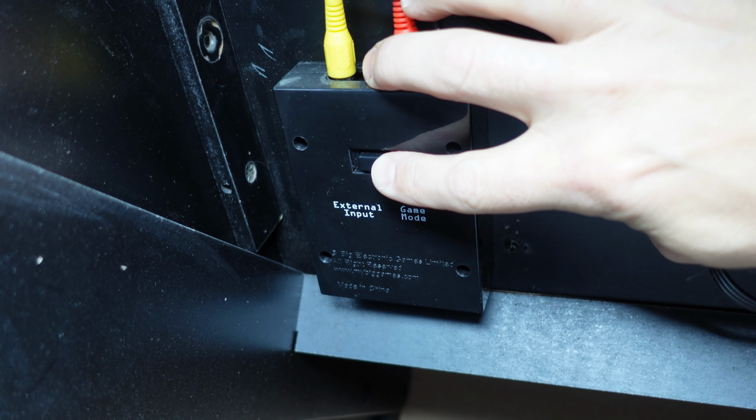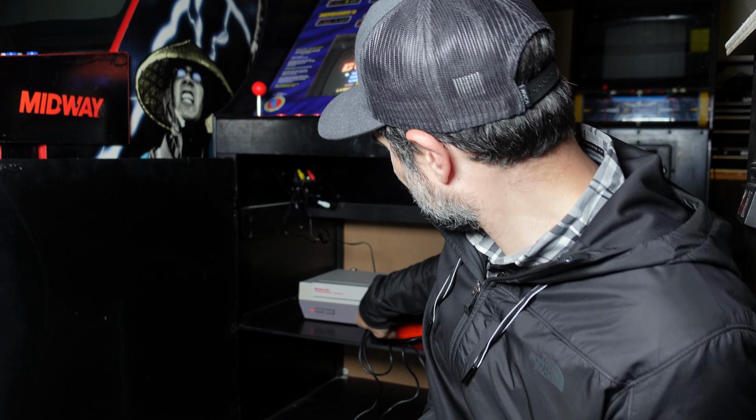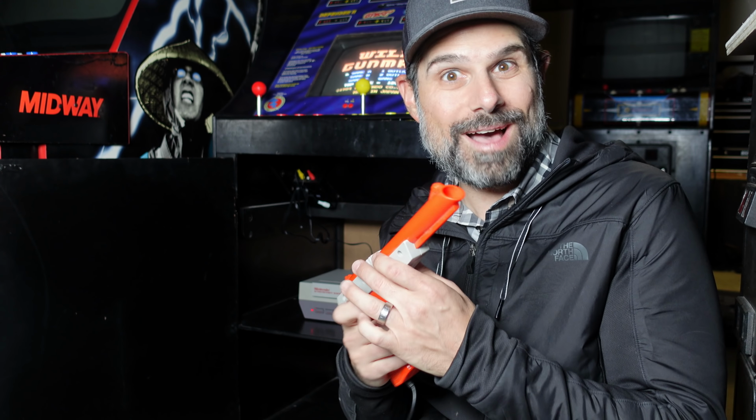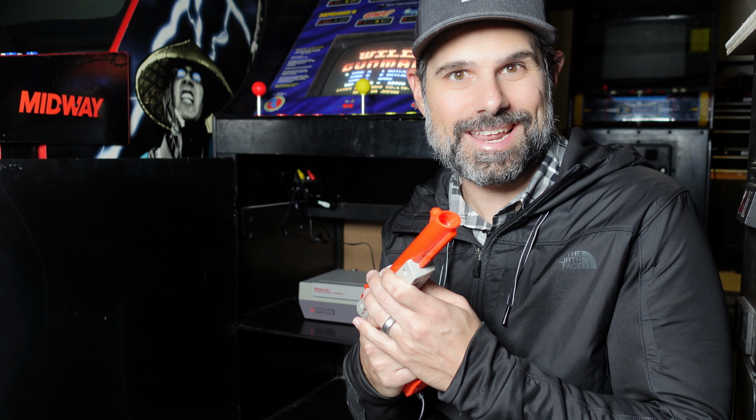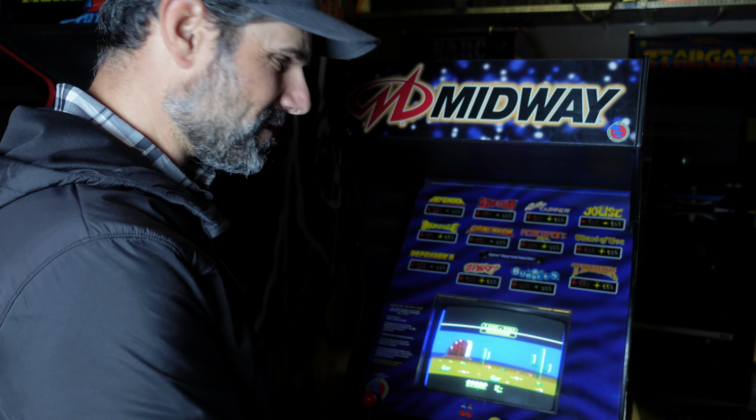So if I press it over, I can simply turn on my Nintendo here, and we can play some Wild Gunman on a 14-inch screen. Yeah, I'm a crack shot at this.